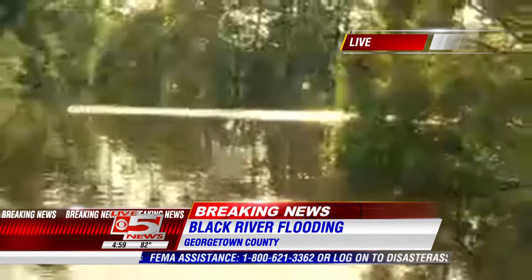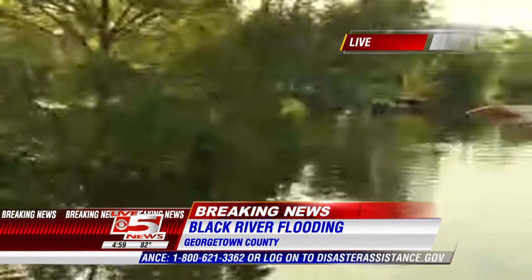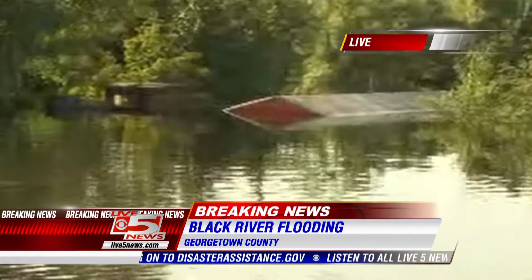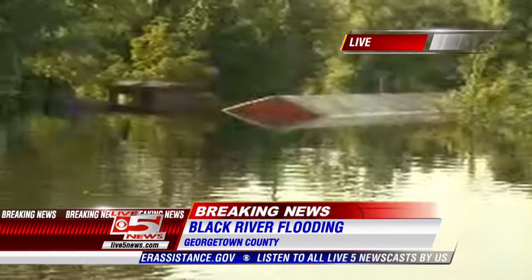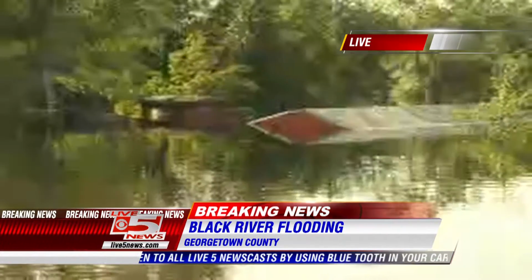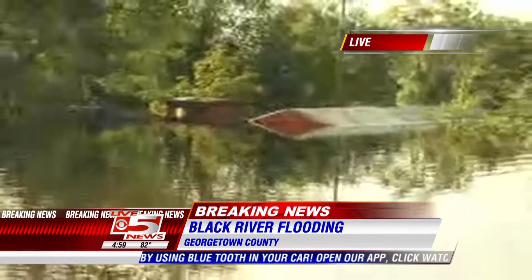To get out here, we actually drove the boat through what was once land, about 20 feet of water. We had to dodge power lines. We had to dodge trees. We saw snakes in the water. We even saw fire ants in the water. Luckily, the folks who lived in these houses evacuated, because otherwise they'd be dead by now.